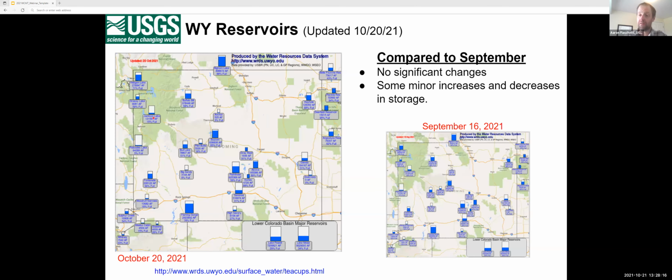But in general, it seems like most reservoirs maintain their storage. They might have picked up a little bit or let a little bit out, but I'm assuming most folks are just carrying forward what they can into winter, into next spring, in hopes that they'll hopefully fill up.